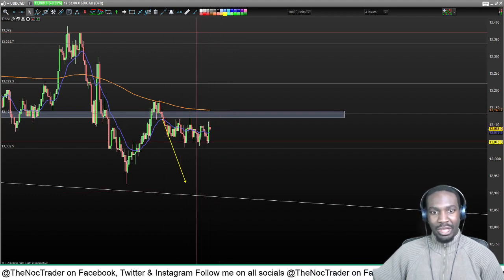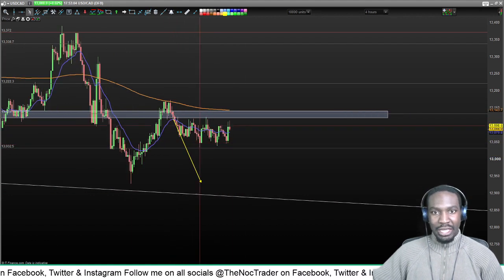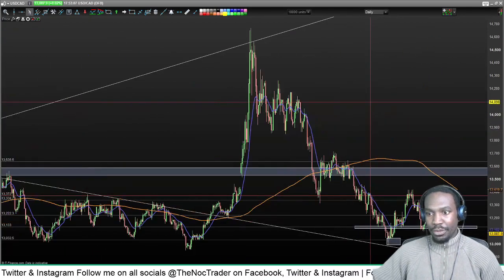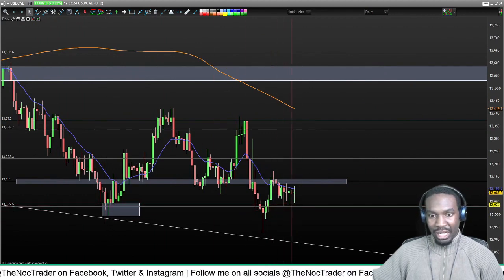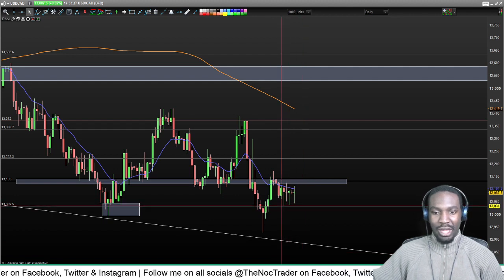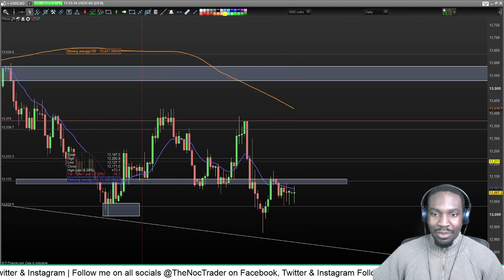Now, within these consolidations, I just thought, no, I'm just exiting my position. So once it started reversing here, because this line is a previous key support and resistance, as you can see here, it's been testing this line several times. Now I believe it's going to break through eventually, but I just didn't have the patience, so I exited my position. That's where I made my $200.